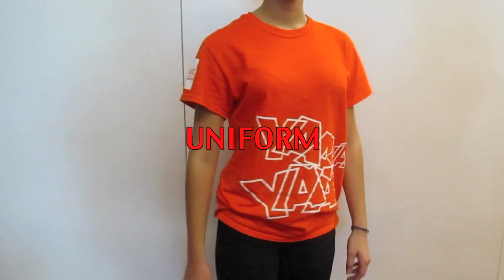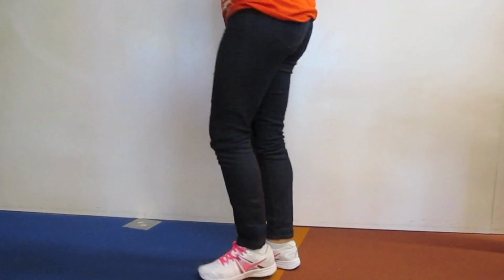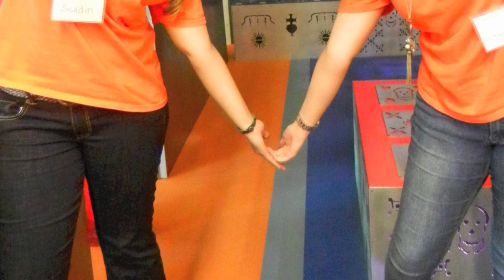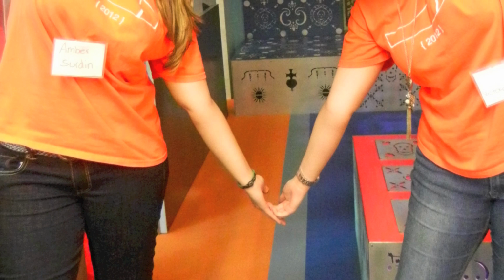It is important that you are always showing up to volunteer in uniform. You will not be allowed to volunteer if you are not in proper uniform, and you will be sent home. The uniform consists of your volunteer shirt, black, blue, or khaki pants, and closed-toed shoes. Jeans may be considered acceptable, but they must be dark and not torn or distressed in any way.